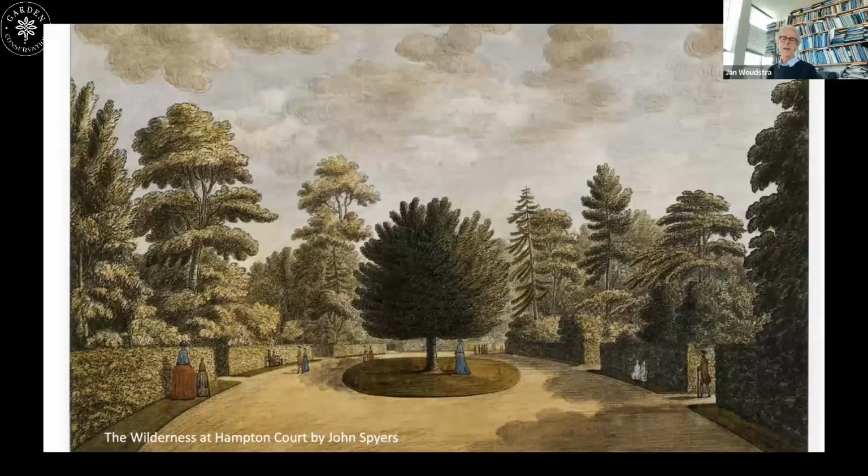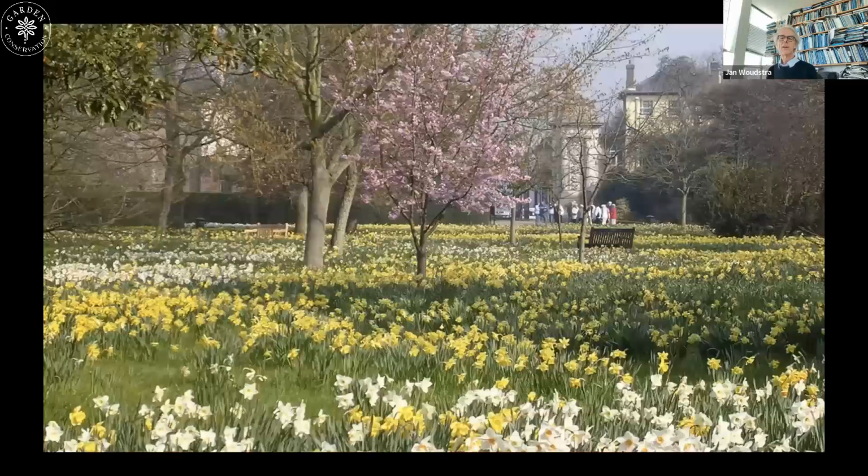And it is at Hampton Court that I want to finish with a picture of what this wilderness looks like today after three and a half centuries of management by gardeners. It is not the wilderness itself, but this is now the wild garden and the naturalization of bulbs within it, and the structure of the old wilderness has gradually eroded out, but it's still there, if you can read it.